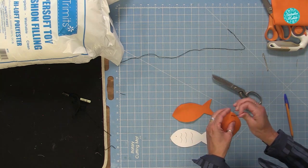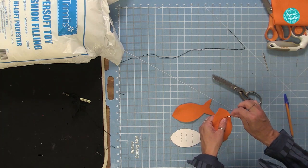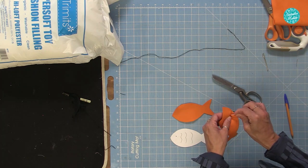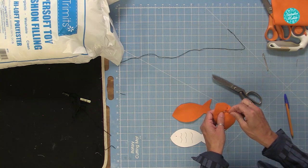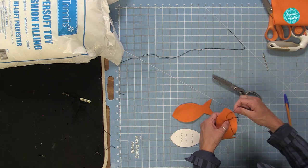Now I've suggested either a running stitch or a back stitch. Running stitch is pretty easy, just in and out and in and out as you go. Try and make them as even as you like. It's not like sashiko though, where you have to be super even.